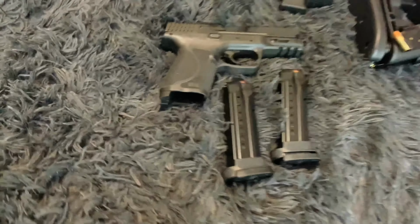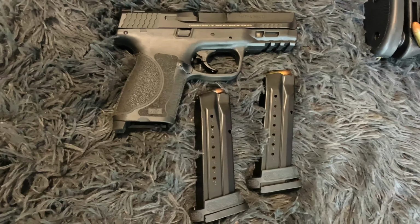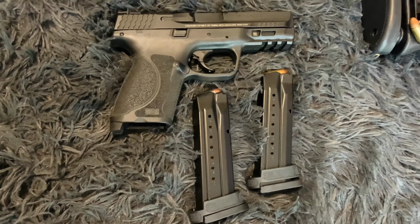So let me show you guys what I'm gonna take. Let's make it real quick. All right, so I'm gonna be taking my Smith & Wesson M&P 2.0, the compact version.